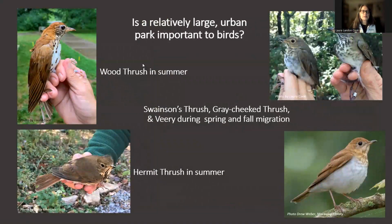One of the other things you have to be able to do when you're applying for your permit is say what your research question is. We knew we wanted to get this answer around stopover for these thrushes that migrated through. But when we were putting together our proposal, I thought, it would be great if we have a year-round banding station to answer some questions around year-round use of Warner Parks, and not just whether Warner Park is important for these migrating birds, but for other birds.